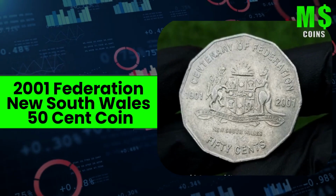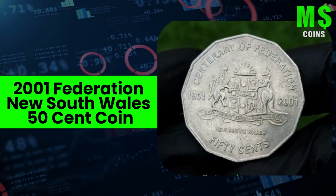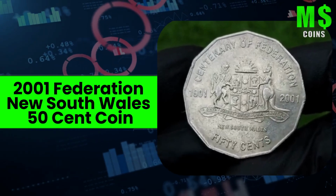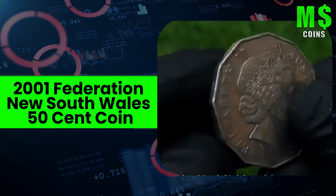The obverse, like the national issue, bears Ian Rank-Broadley's portrait of Queen Elizabeth II. The balance of design and symbolism has made this coin one of the most popular from the Federation series, appealing to both state collectors and those assembling full national sets.